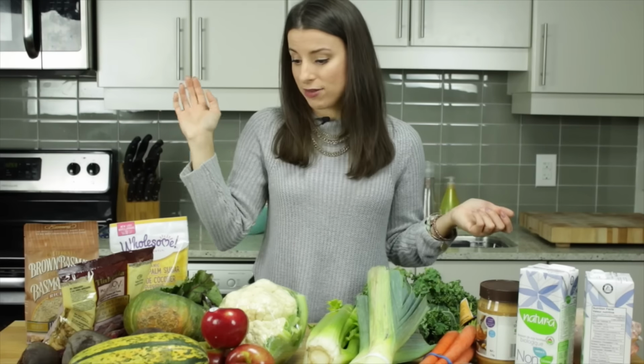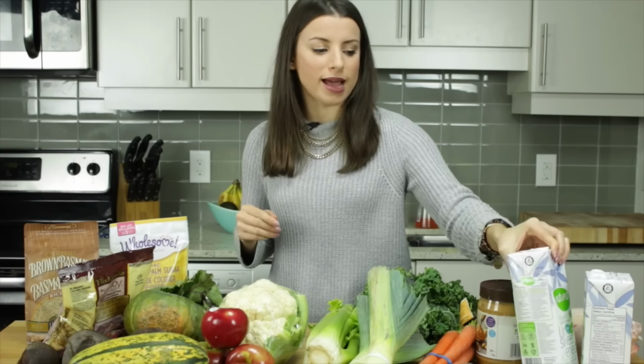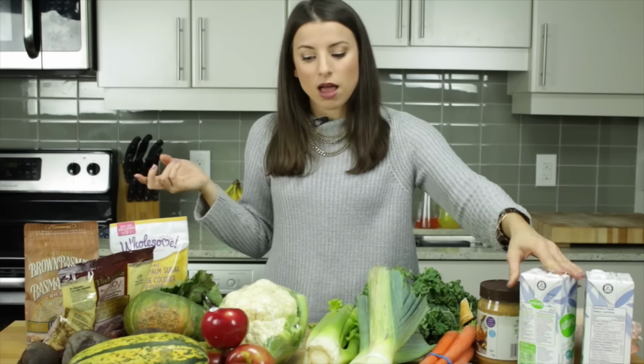And then I have some beets and some peppers that I'm just gonna use to make different salads for my guests. I also have some organic soy milk here. I really like adding that to any creamy sauces or soups just to make it feel like it has cream in it when it doesn't. So that's a quick overview of the groceries that I picked up.